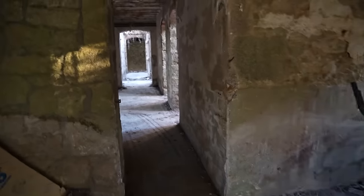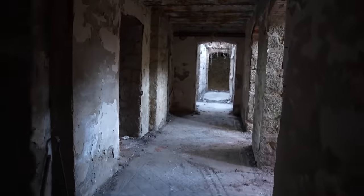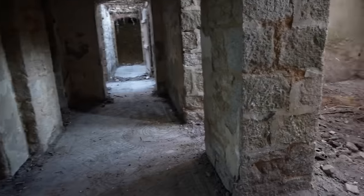Space in here, it was just so vast. From this room, now completely clear. What a maze of rooms. This room where the pillar was with the two arches.